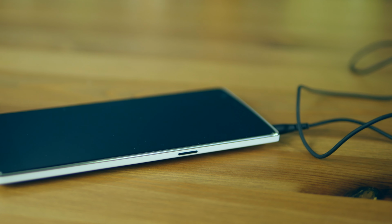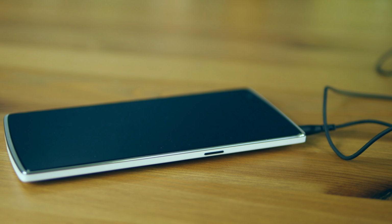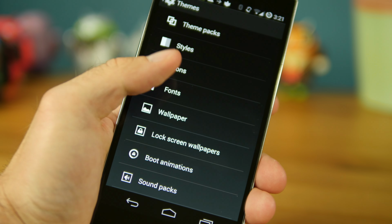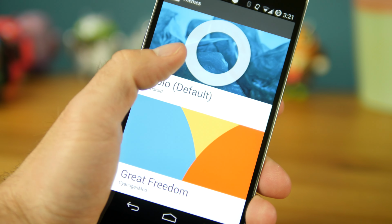Another thing they fixed was accessing the theme settings. You can now go into all of the theme settings on the OnePlus One and access them. You can look at the sound packs, you can look at the fonts, you can look at the wallpapers. It's all accessible now, and it doesn't just force close on you.